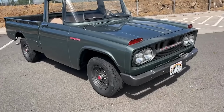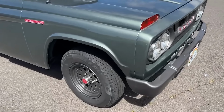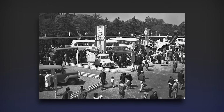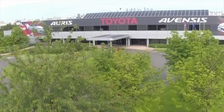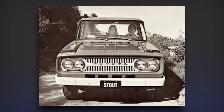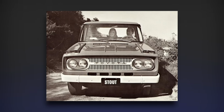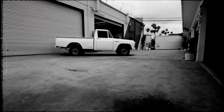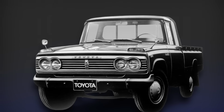We're talking about a truck that didn't need all the bells and whistles to get the job done. It was tough, it was no nonsense, and it was the blueprint for what Toyota would become famous for worldwide. These bad boys were like the epitome of light utility vehicles, tough, reliable, and always ready to tackle whatever you threw their way. But hey, let's not sugarcoat it, they did have their issues and drawbacks.